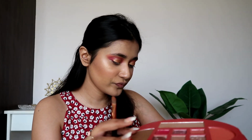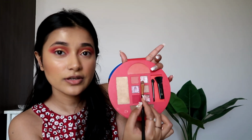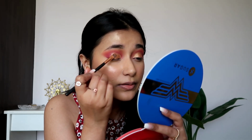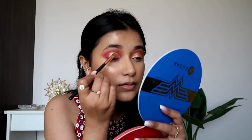So what I'm going to do is actually put some of this prettiness, this one right on the center. Let's see how that looks. And again, using my brush itself. I don't know, this could either go amazing or just ruin the look, but let's try it out. Okay, actually it's not bad.